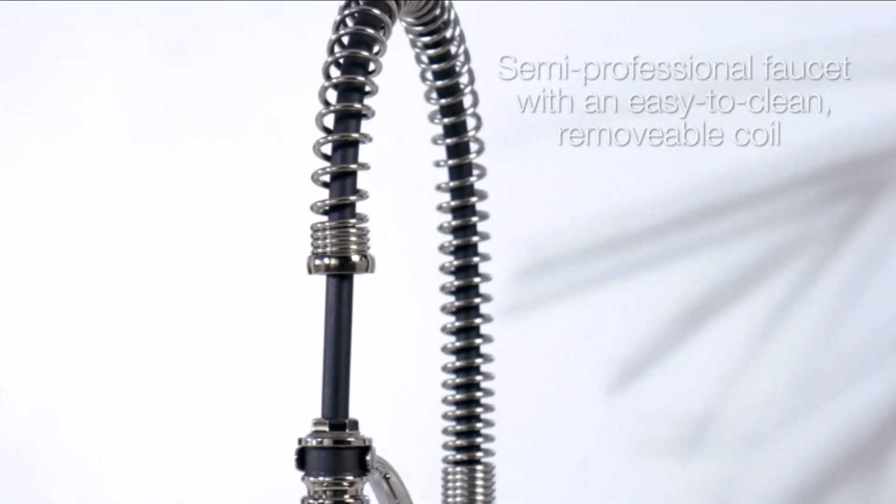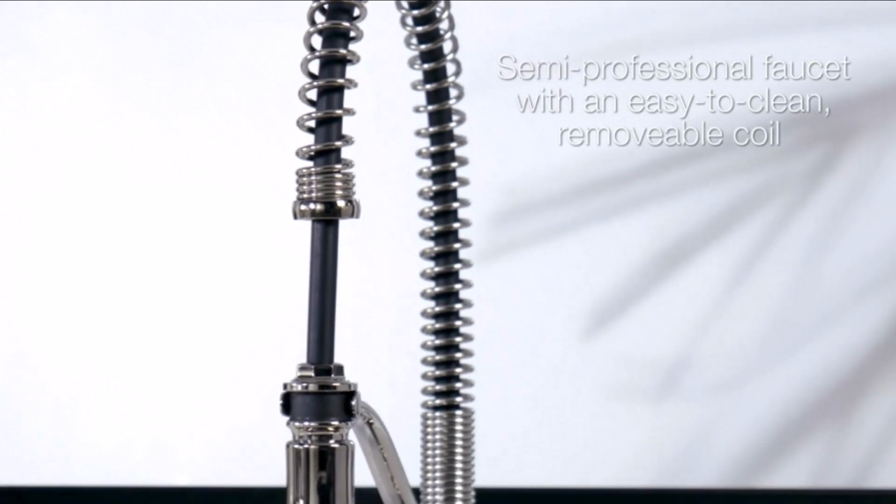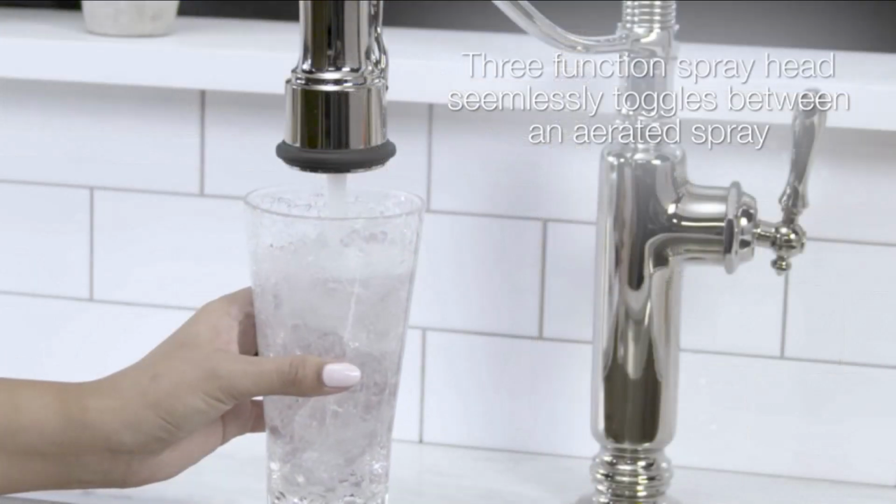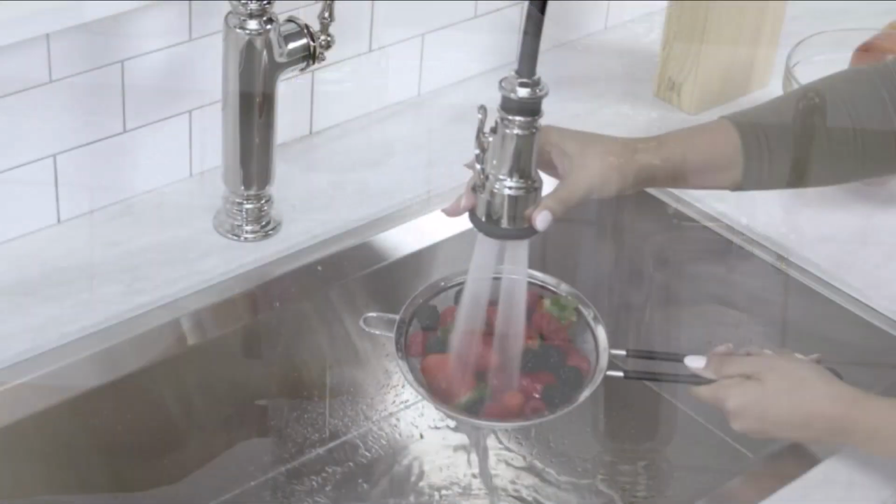Today we have an exciting topic to discuss: the most reliable luxury kitchen faucets in 2024. If you're in the market for a faucet that combines style, functionality, and durability, you're in the right place.